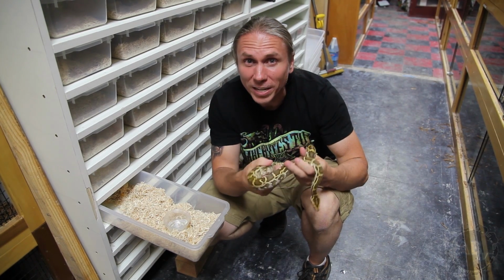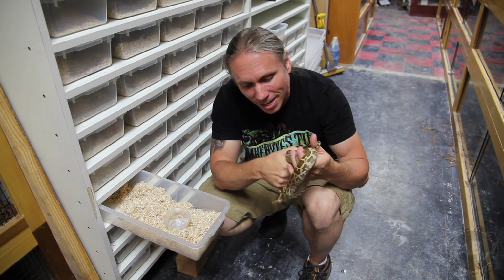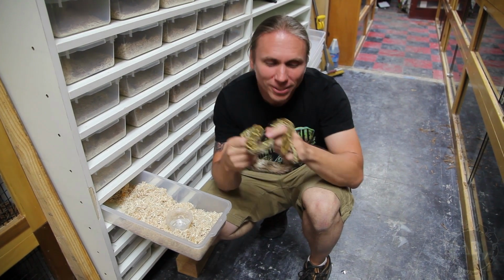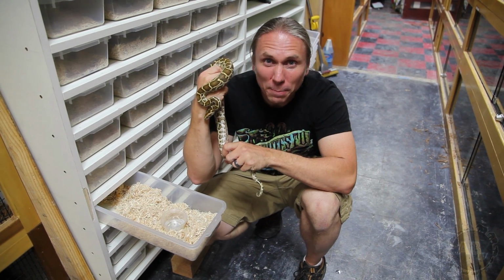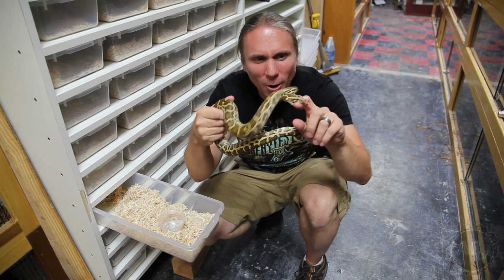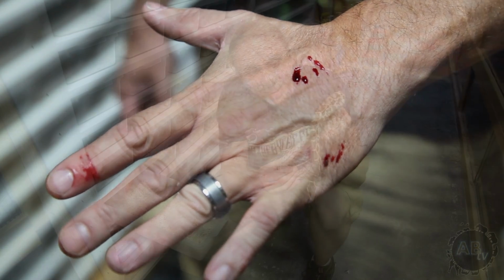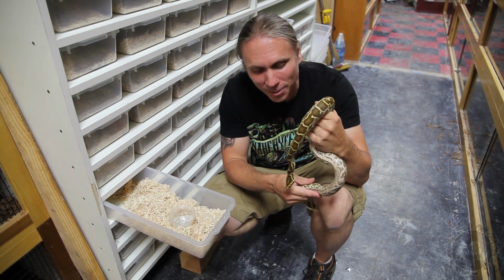And I tell you what, when Indian Burmese crosses come out albino, the orange just absolutely explodes. And although this little bugger might be a nasty little guy, ooh, you can see he just got my finger right there. He does not like being handled. It's still gonna be a gorgeous snake when it gets bigger.